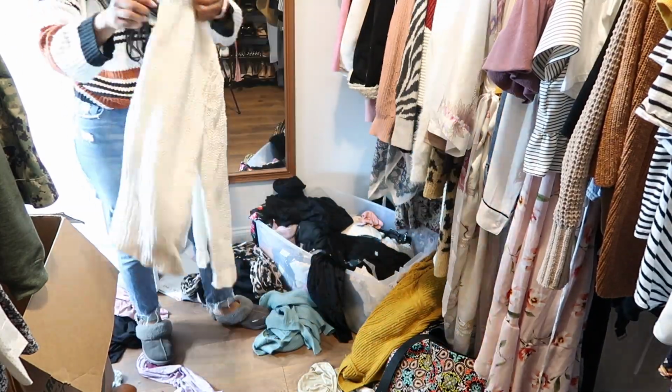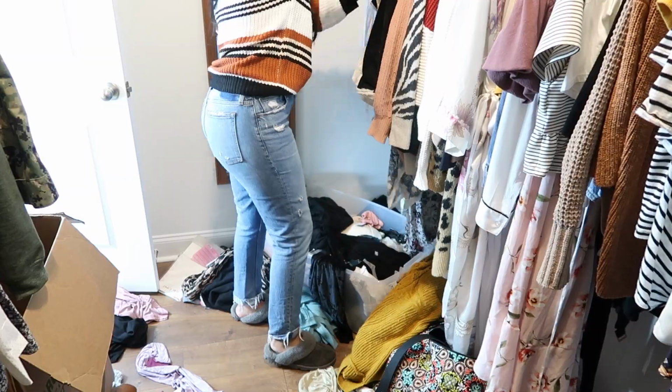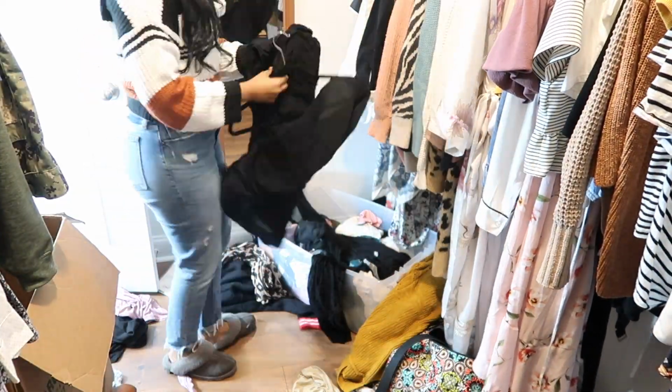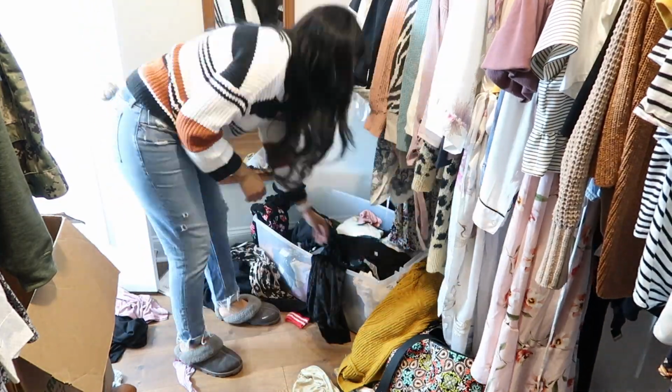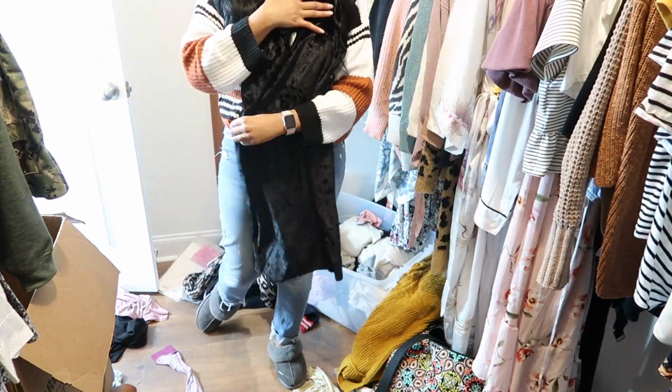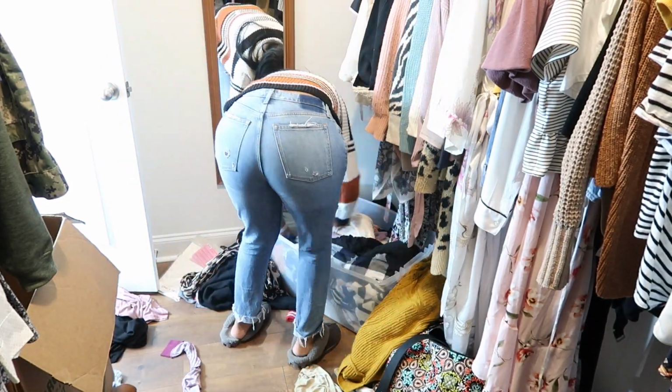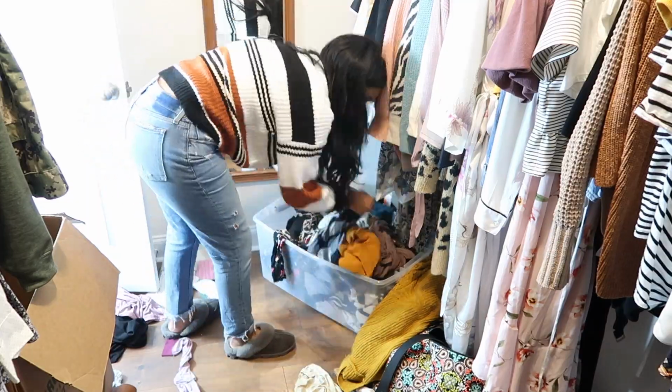Everything fits perfectly. I ran out of hangers, so you will see I won't be able to hang up all of these clothes. I have to eventually go to the store and get some hangers. I'm also getting rid of some sweaters and stuff that I stored in this tote last season. A lot of it's just no longer my style anymore, so I made a pile for that and I'll be donating that to Goodwill.